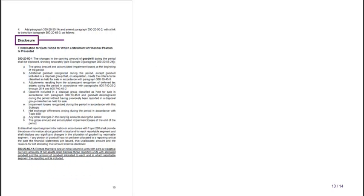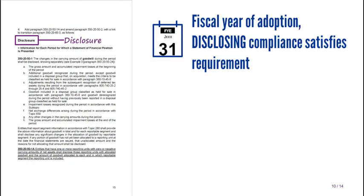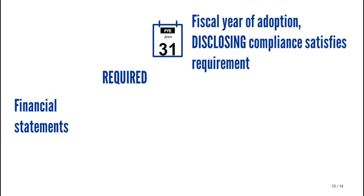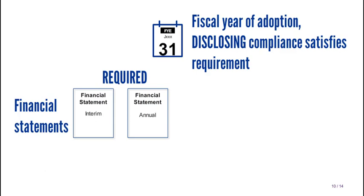Now, let's consider the disclosure requirements for the ASU. In the fiscal period in which the ASU is adopted, disclosing compliance with the ASU satisfies the disclosure requirement as to why the change is preferable. An entity that issues interim financial statements is required to disclose the change in both its interim period and the annual period of the change.